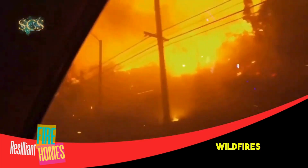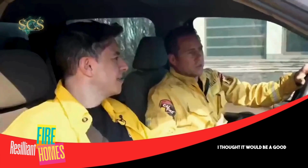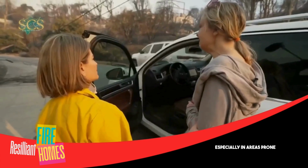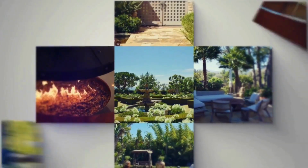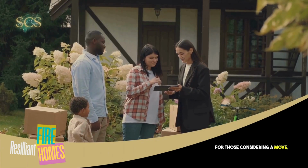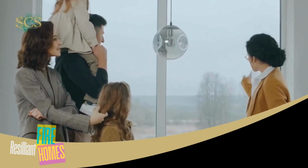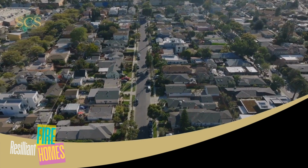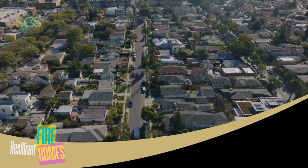With the ongoing wildfires and current disastrous events taking place in Los Angeles, California, I thought it would be a good time to highlight the importance of safeguarding your home, especially in areas prone to such natural disasters. For those considering a move, it's important to understand both how to find fire-resilient homes and which areas offer reduced wildfire risks. Today, we'll explore these aspects with a special focus on Contra Costa County.